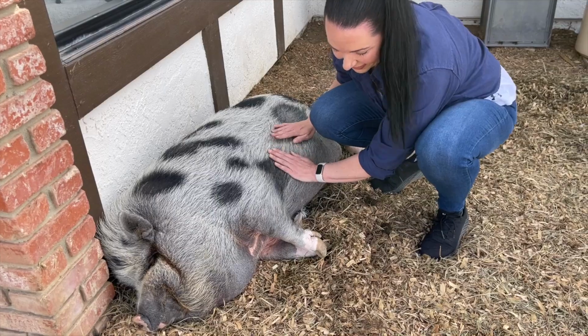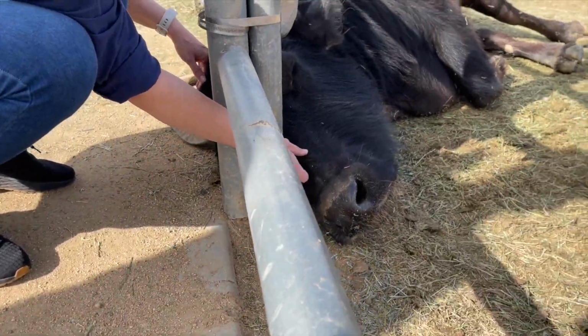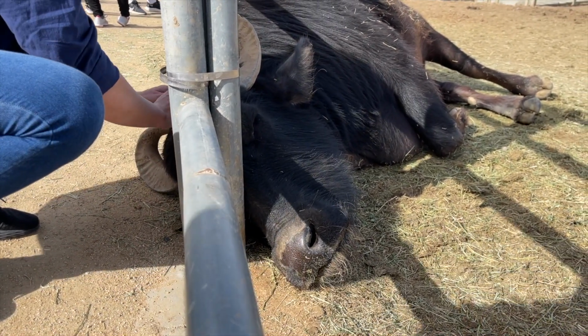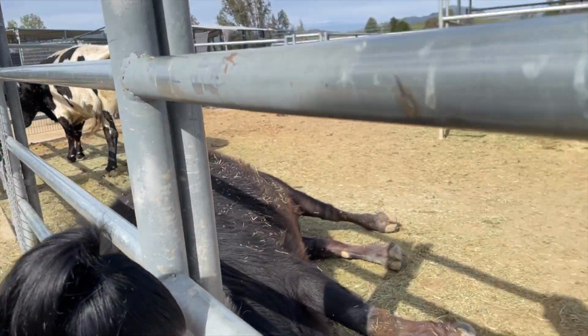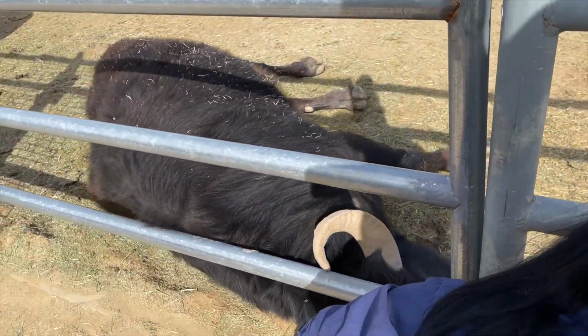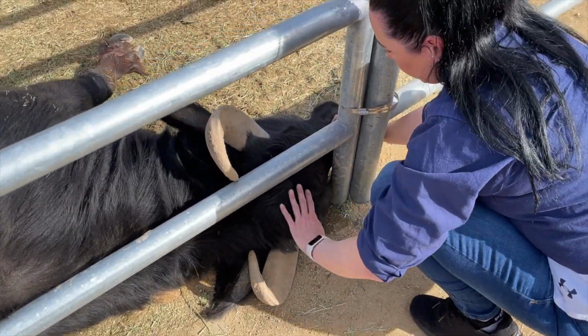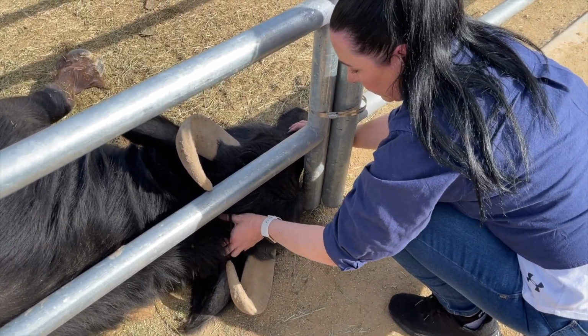Something wrong with it, baby. And we do check your car before you leave to make sure you don't have a water buffalo that we didn't take. I'm just letting you know. Oh, she's so sweet. Wow. Are you a cow? She's just napping. She's just tired.